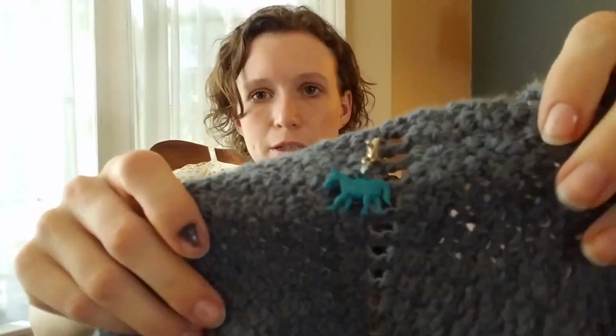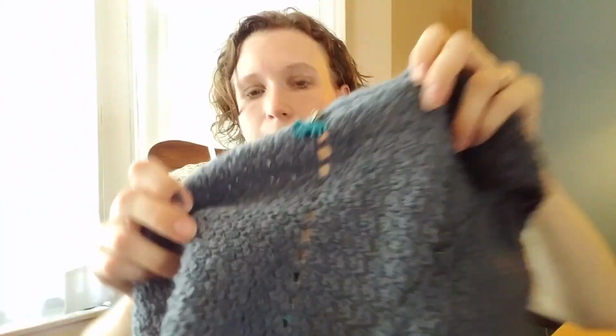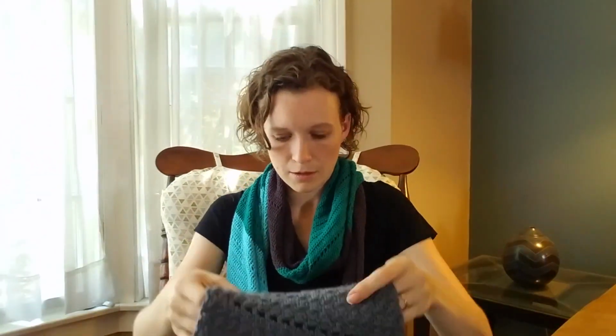And then just intermittently, it's my little zebra marker to show me which side I'm increasing on. Intermittently we have these lacy sections. So yeah, that's the only thing I have actively on my hook. But like I said, it's hibernating. I have not touched it in probably 2 months. But I will get back to it at some point.